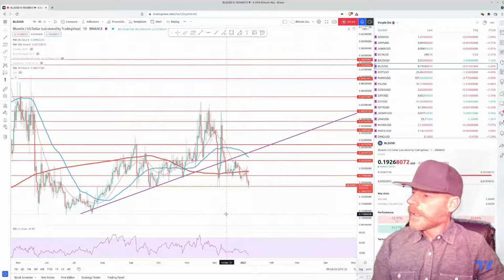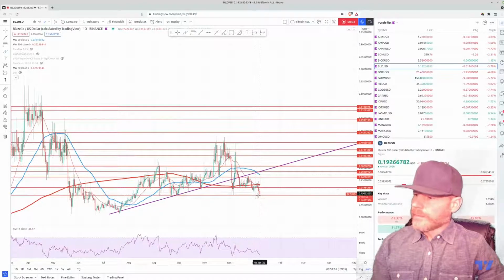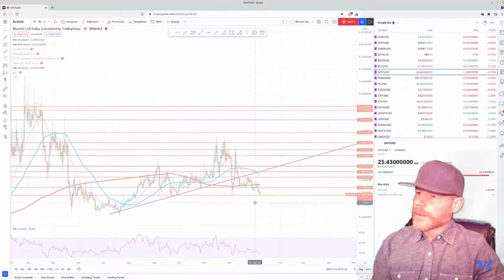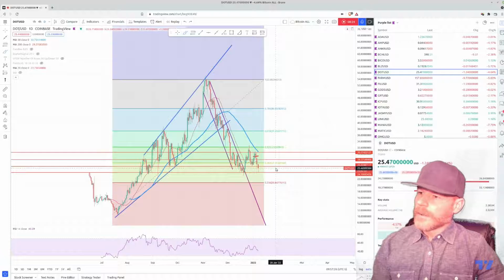Bluezella. I put this one on the list because I believe we are highly undervalued here. We're under this purple trend line, under the 200-day, under the 50-day. Right now, the 200-day is moving up, but the 50-day is moving down. And I think this one's due for a little bit of a pump. DOT dropped. Looking good. Looks like it's reached its baseline support there, and so I like this level. Anywhere between here and here, you can start to buy in.